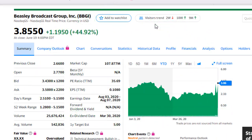The second stock that we're going to be looking at is going to be the ticker symbol BBGI. This is Saga Communications... this is Beasley Broadcast Group, Incorporated. As you can see over here, this company is also having a lot of spike in volume, but relative to the other stock that we just watched, this company has a 1 year price target of like $5, and the volume is also trading a lot.